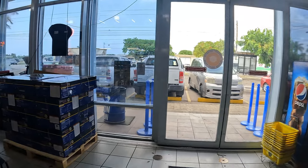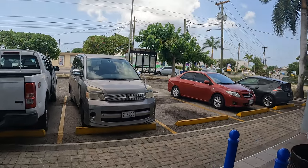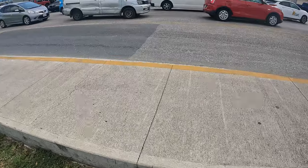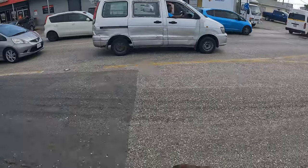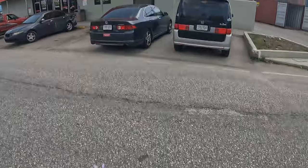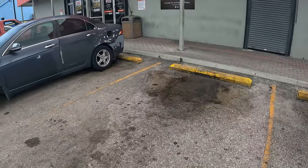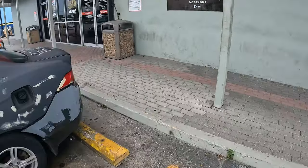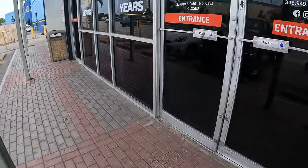So I'm gonna leave from here and head to my next location, which is Parker's. So here I am at Parker's now, and this is on North Sound Road. I have to move briskly across the road. And you can see their opening hours on the gate or on the door.